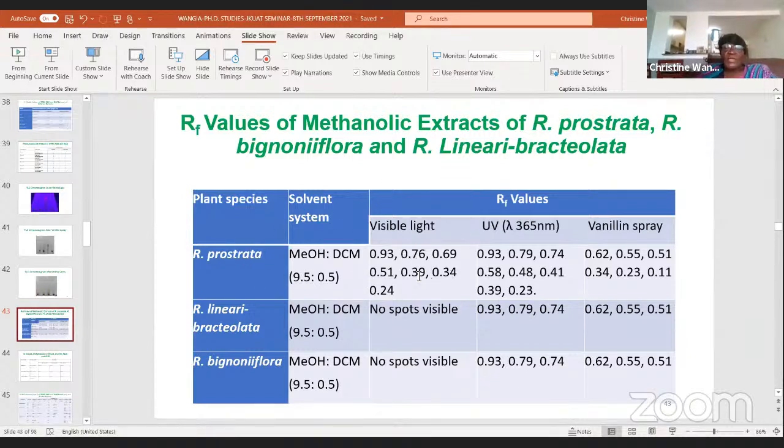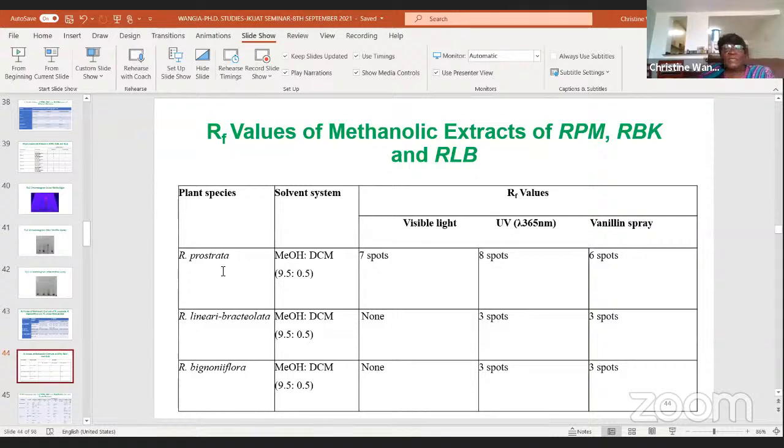It was found that Ruellia prostrata had 7 spots under visible light. Linearibracteolata and bignoniflora did not show any spots under visible light. But under 365 nanometers, Ruellia linearibracteolata and bignoniflora showed 3 spots, which were also part of the ones in prostrata. So prostrata had more spots than the two. I will refer to prostrata as RPM, linearibracteolata as RLB, and bignoniflora as RBK, because the names are long. So this is the summary. Prostrata showed 7 spots under visible light, 8 spots under UV, and 6 spots under vanillin, whereas RBK and RLB showed similar spots at 365 and vanillin, and there were no spots in visible light.